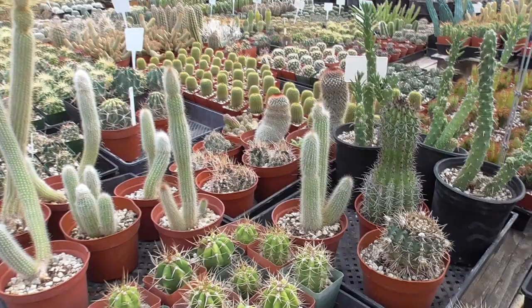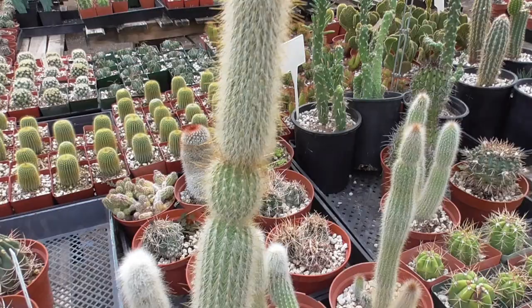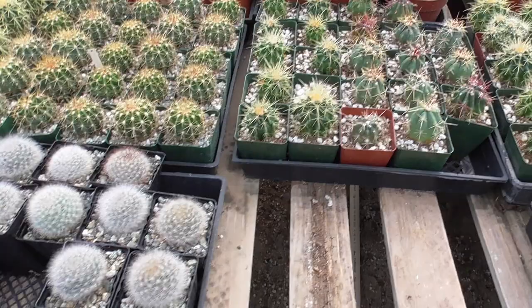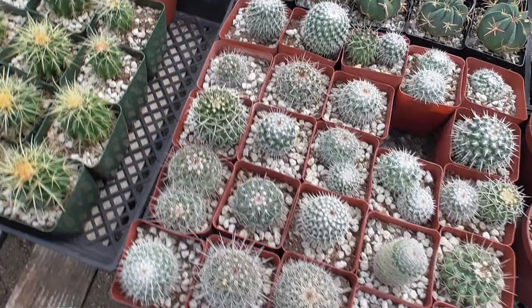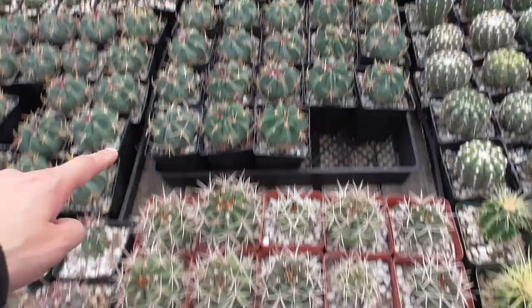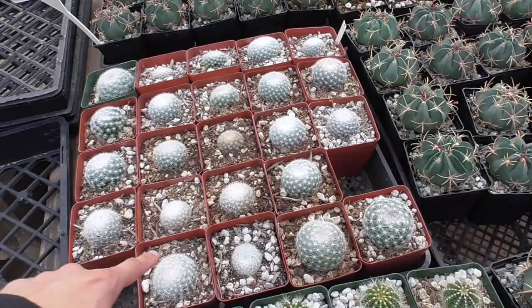Probably an organ pipe cactus, native to Arizona. Some sort of Cleistocactus, probably. Some big Mammillaria there. Oh, really? Faro cactus and barrels, Mammillaria. Copiapoa, golden barrels. More Mammillaria here. Faro cactus, probably. These are probably Melocactus, faro cactus. Probably Mammillaria candida.